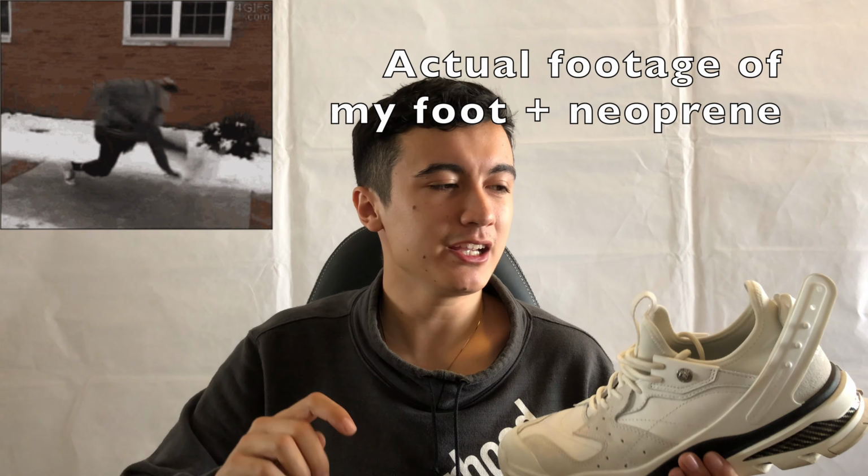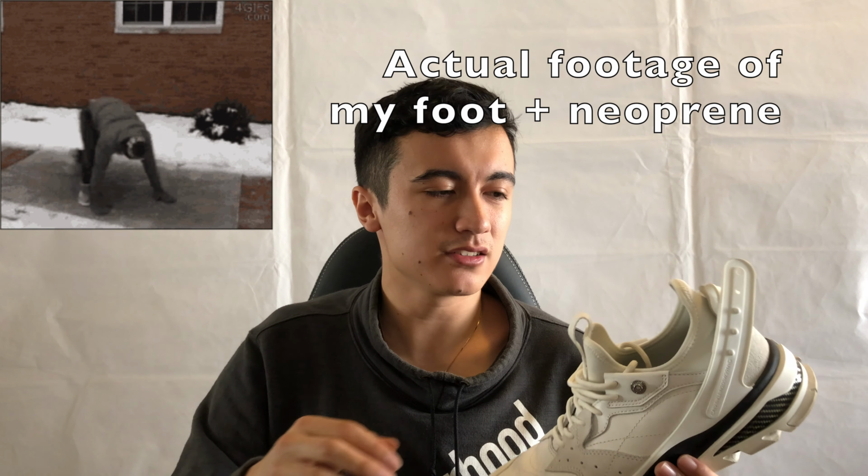Let's get into the cons of this shoe, and I can definitely list three cons without having to force them out. My first con for this shoe would actually be heel slippage. Like I said, the neoprene is quite nice and it feels good against your skin, but neoprene is always notorious for being quite slippery. And unless you crank down the laces of the shoe, you'll find that your heel will slide up and down quite a lot in this shoe.